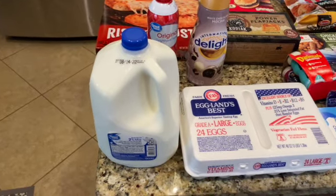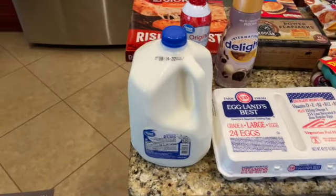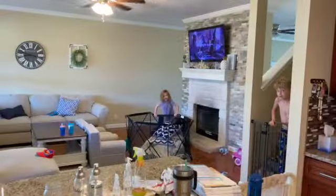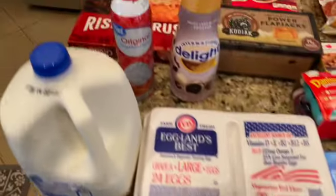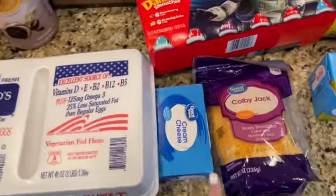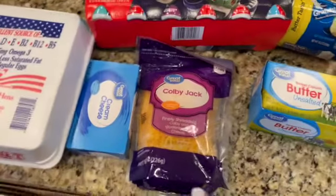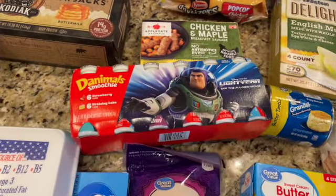Okay, I'll start out with the dairy items. So we have milk. I think they forgot one of our milks. Eggs, some whipped cream for my coffee and coffee creamer, some cream cheese for a recipe that I'll be making, some shredded cheese we're out of, Danimals we're out of. My 1-year-old and my 4-year-old love those.